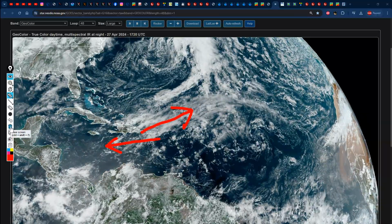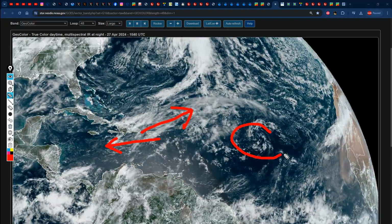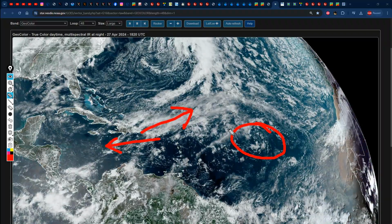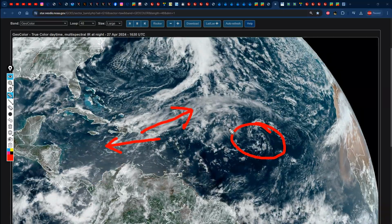If there was supposed to be any form of system forming from this swirl across the main development region, it definitely would have had a hard time with the very strong upper level winds, just like what the US National Hurricane Center had predicted, affecting portions of the area.